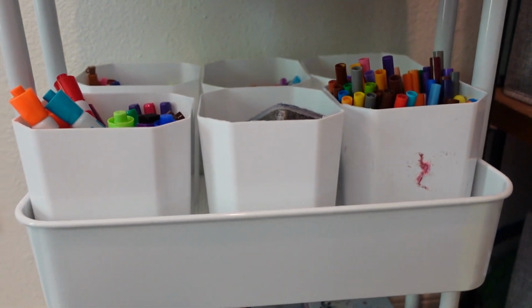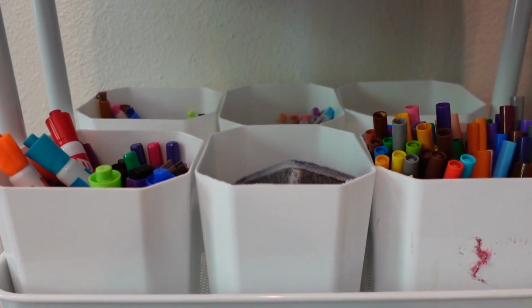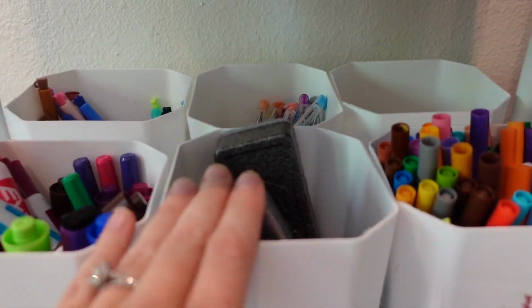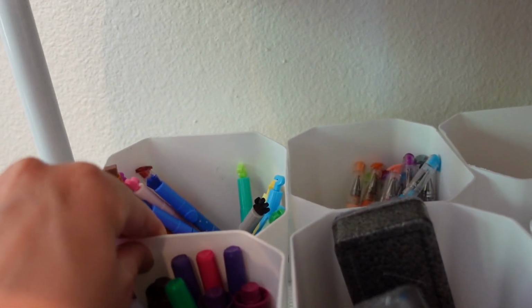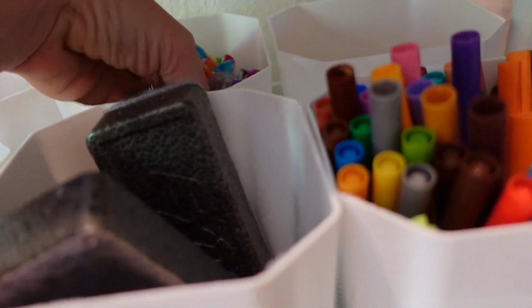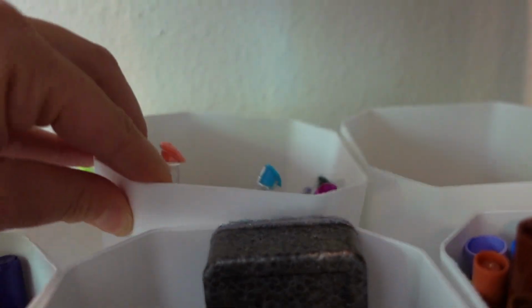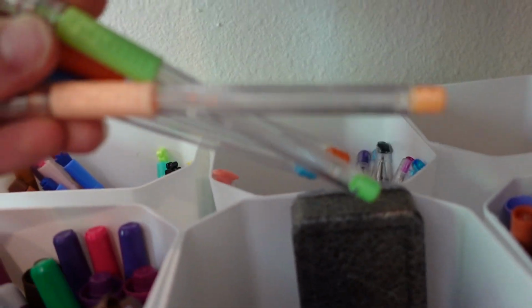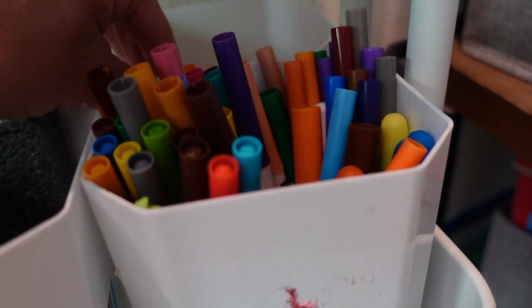Okay, moving along, down here, I love these little bins. These are from IKEA, and they're so convenient for all of our markers and whatnot. We have one with our dry erase erasers and then dry erase markers on this side. We have little stamp pens, gel pens. I'm gonna link these specific gel pens because they are awesome. We love them, and the girls use them so often. They're really good ones. They're practically gone, they use them so much. And then we have just regular markers here.